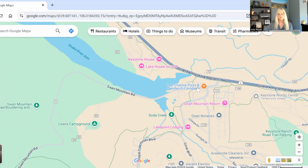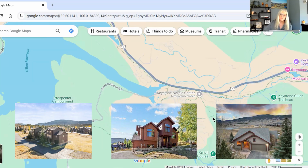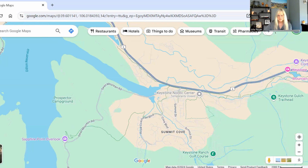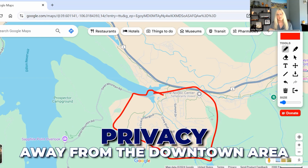At the entrance there are some condo complexes, but a lot more up in Dillon Valley. In Summit Cove, there are a lot more single family homes, larger single family homes. You can kind of see right around here. You exit off Swan Mountain or off Highway 6. It's pretty easy in and out to get over to Breck, Frisco, or Keystone. It's a great place to look if you want a little bit of privacy away from a downtown area.